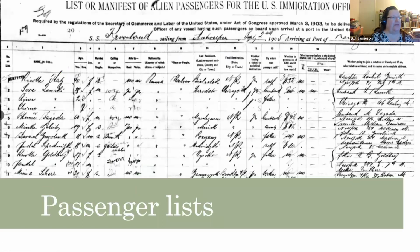So here's another manifest from 1905, and this shows one of the issues. It's very Eastern European handwriting. It can be very hard for modern Americans to read. And again, here's one that talks about last residence. It's not asking where the person was born. It's saying last residence. So that's something to keep in mind. It is telling you where the person's going, which can help you track down other people who are related to the person you're looking for.